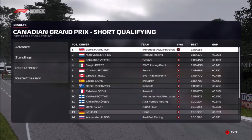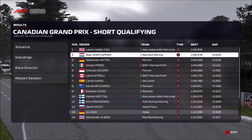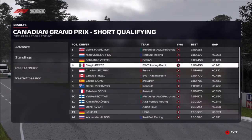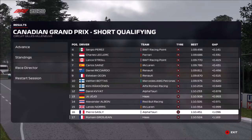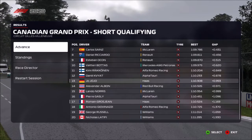So, P13 for us in qualifying. Lewis Hamilton secures pole position ahead of Max Verstappen, Sebastian Vettel in P3, Sergio Perez P4, Charles Leclerc P5, Lance Stroll P6, Valtteri Bottas only in P10, Kimi Räikkönen P. This starting grid is great. Alex Albon in P14, our team at P17, and now let's dive into the race.